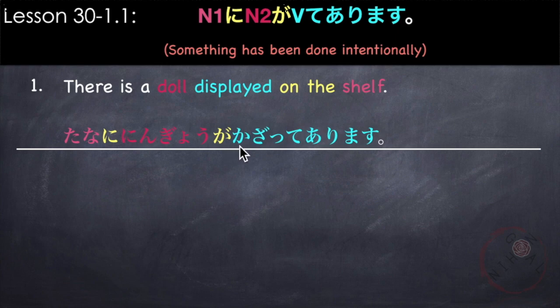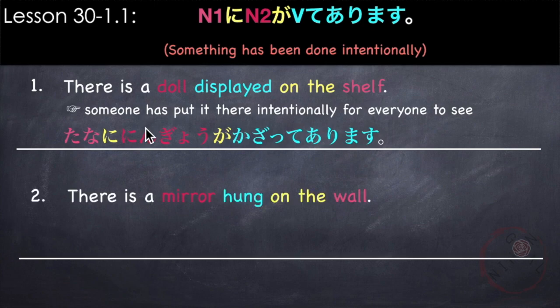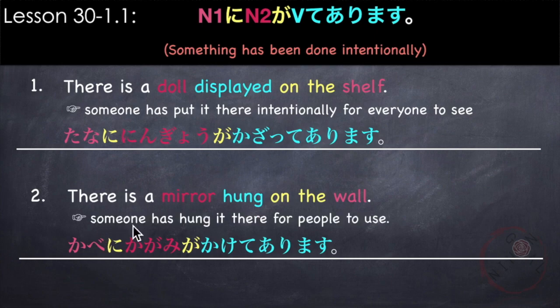we will make it into a て form. So, 飾ります becomes 飾って followed by あります。棚に人形が飾ってあります。Which means that someone has put it there intentionally for everyone to see. Another example, there is a mirror hanged on the wall. 壁に鏡がかけてあります。So our verb is hang or かけます。So in て form, it becomes かけて。Again, 壁に鏡がかけてあります。Meaning someone has hung it there for people to use.